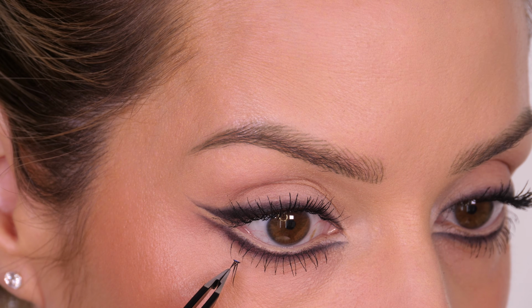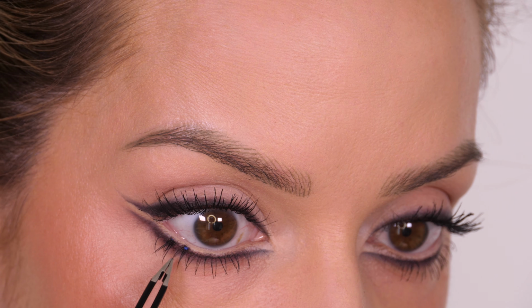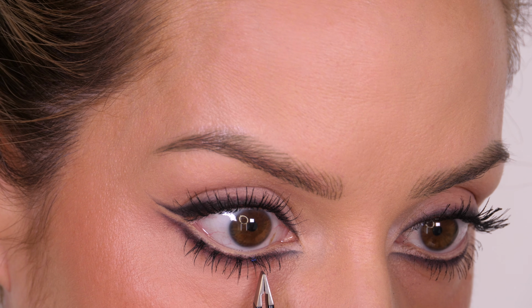Underneath my lower eyelashes, I'm taking these small dovetail lashes. You can get these on Amazon. I'm only going to use around 4 or 5 of these eyelashes, and I'm going to make sure they're spaced out, and this is going to give a really pretty finish to the bottom eyelashes.